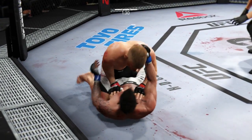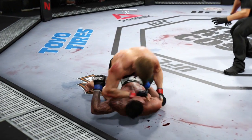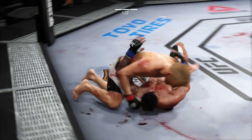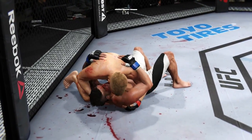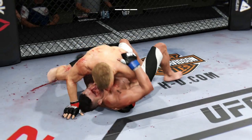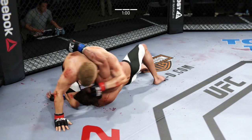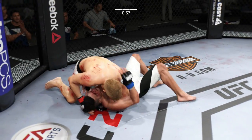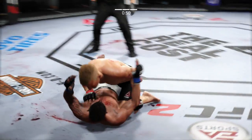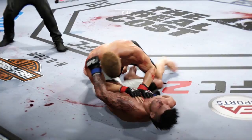He's in half guard. Caught him with the right hand. Elbow lands to the head. Side control. He's moved back to north-south. Excellent movement and transitions here on the ground. Staying busy. That's a big elbow, Joe. Huge elbow. He's working from half guard now. Into full guard.